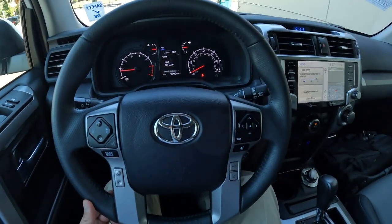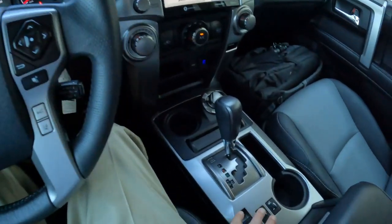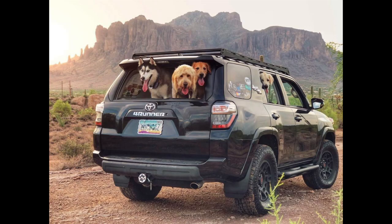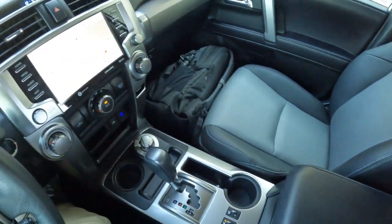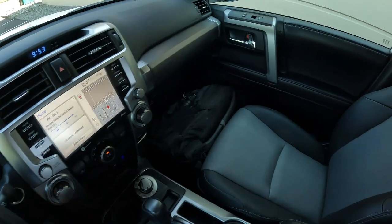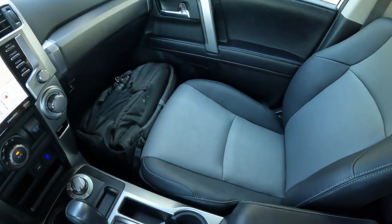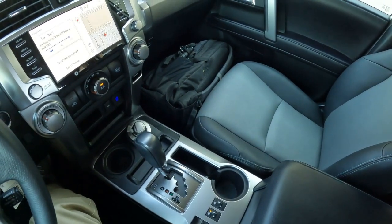Nice leather wrap steering wheel. The SR5 package comes nicely equipped with features, power and heated front seats. I love the roll down rear window. It's a big hit with the dogs. I bet there's probably a pretty high dog to owner ratio in the Toyota 4Runner group of people. It just seems like people who own 4Runners are the type of people that like to have dogs, because this is a great vehicle for exploring the outdoors.